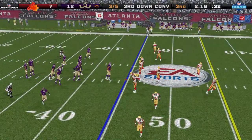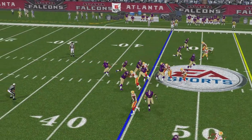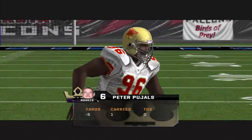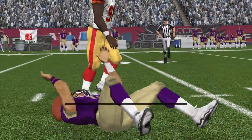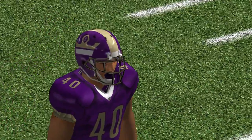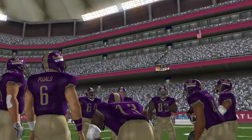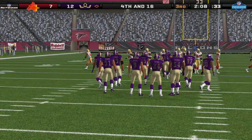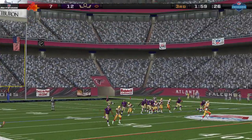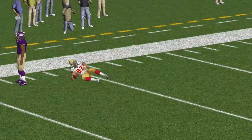Third and 11. Ball on the 45-yard line. Number 40 lines up behind his fullback. He gets the carry. Nice play fake. Closing in. From the 21, a 38-yard punt returned for a gain of 4 yards.